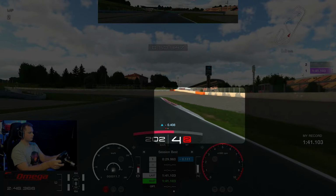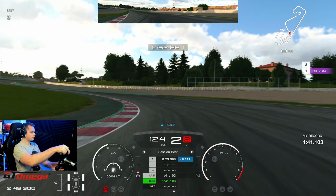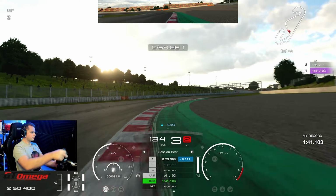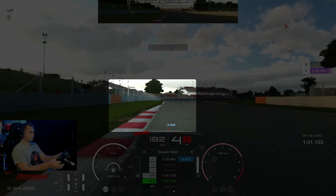Here it's another braking point and another downshifting point. You can downshift, but I would still recommend maybe staying in that third to get the stability. You will still be able to reach the gold, but second is quite risky, I have to say. It rotates the car quite well, but it's risky.